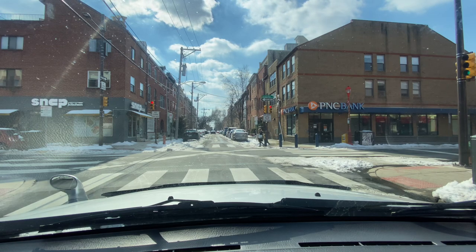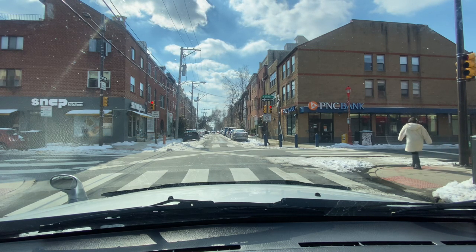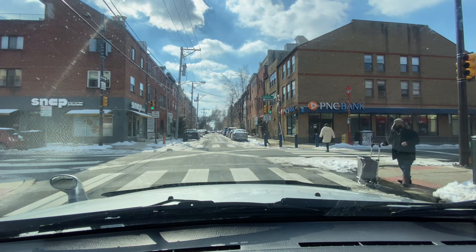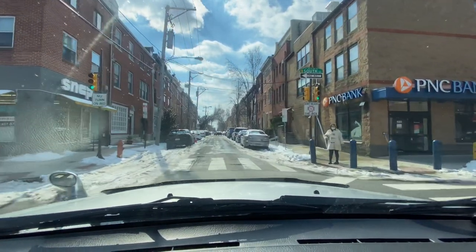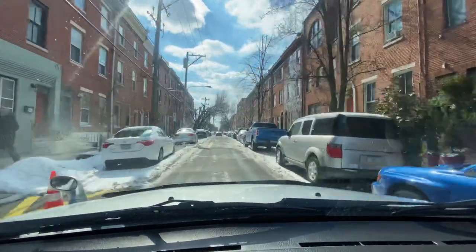You can see there's still some people out and about, some foot activity. People shopping. That female had several bags, walking with her bags, probably just went food shopping. This gentleman right here, go ahead, buddy, you want to go? It's our green, but I let him go because he was doing some shopping, so it's cool. Sometimes you have to be courteous.